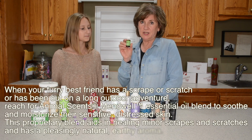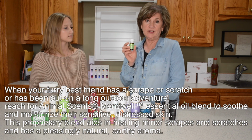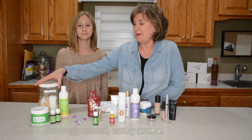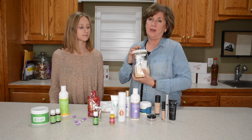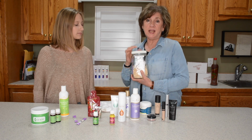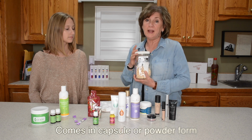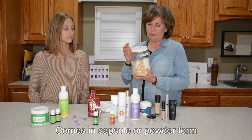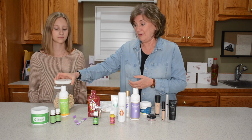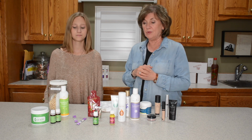With Stuart and Ripley, our dogs, MendWell is a great oil. So we use this with them. Those are a few things we use with our animals, but this is Sulfurzyme. I take Sulfurzyme. Do you take Sulfurzyme? Yeah. We take it, but we've also learned that it's great for animals. If they're older animals, it is so good to break them apart or get the powder and put it in their food, and it supports their joints just like it does with the rest of us. So many things that we use for ourselves, we use for our animals.